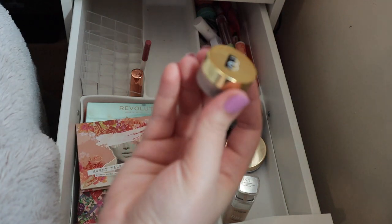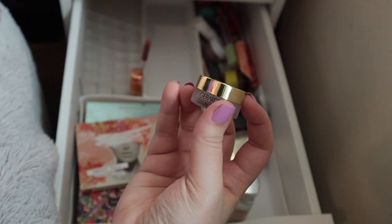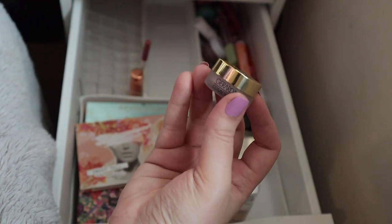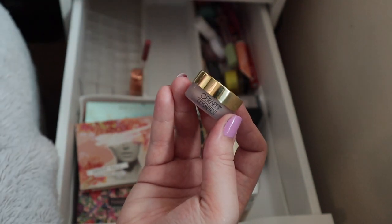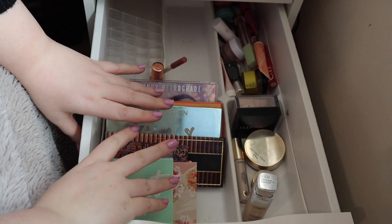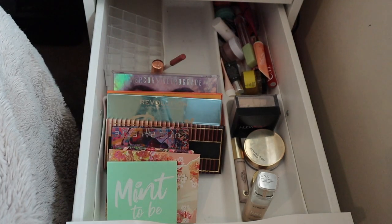I have this eye primer from Gerard Cosmetics. I kind of forgot about this, I'm not going to lie. I didn't really use it, so that's going to stay. I don't really use eye primers, I use concealer, but I've heard so much about this, I want to give it a proper chance. So moving on to palettes, which is always the most exciting part to me.